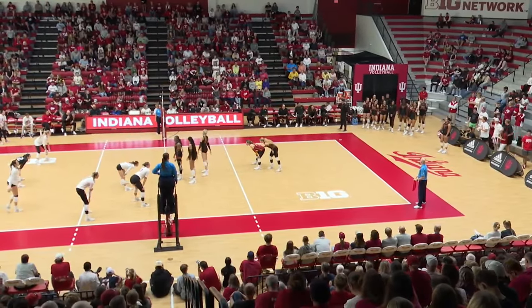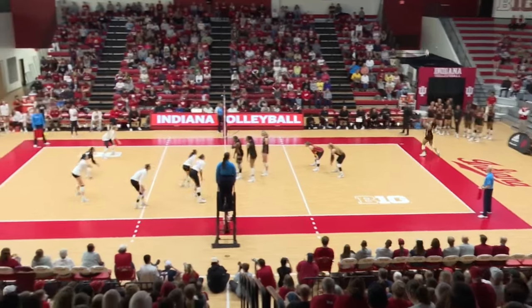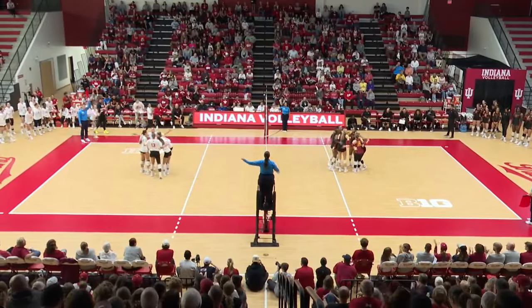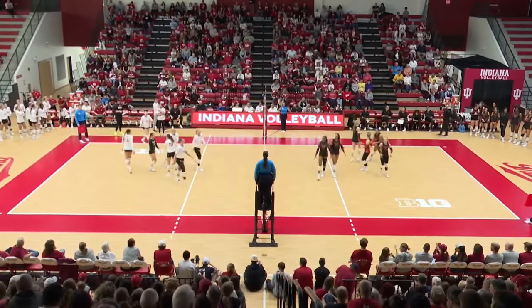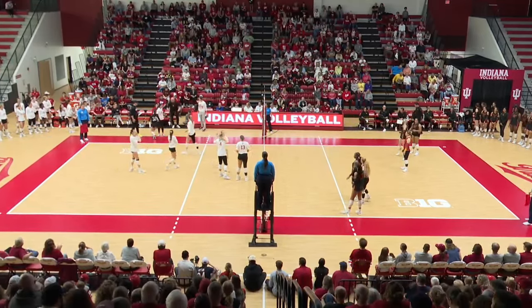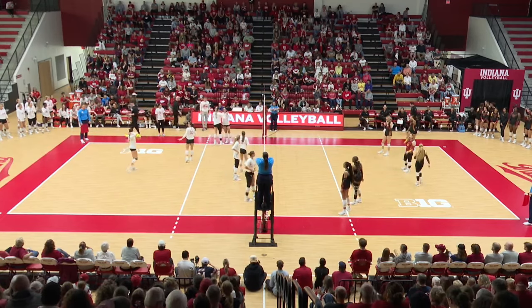Hails from Long Beach, California, the senior setter. Transferred from Long Beach State a couple of years ago, as that one's out. Sign out for the Hoosiers. And that's big, as Indiana can get one of their better servers at the line. We'll see who goes to the line to serve. Yeah, Indiana catching a break there.